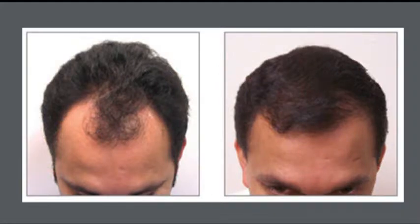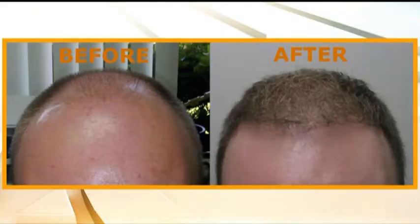Now is this a one-time procedure, or are there a few procedures for men to come back and get this done? So most often it's a one-time procedure. It depends on the amount of baldness. So on average we'll transfer about 1,900 grafts, and that will take probably 4 hours. Now this is drastic here. That's correct, and he might need a second treatment.